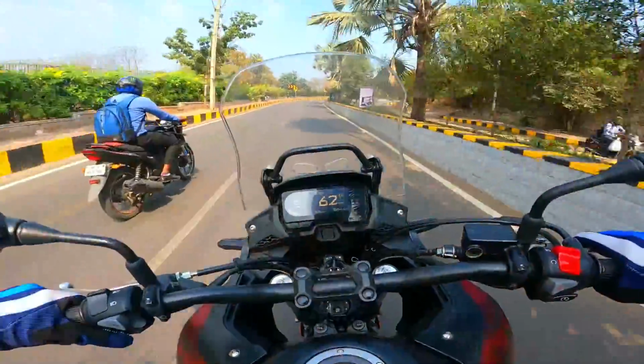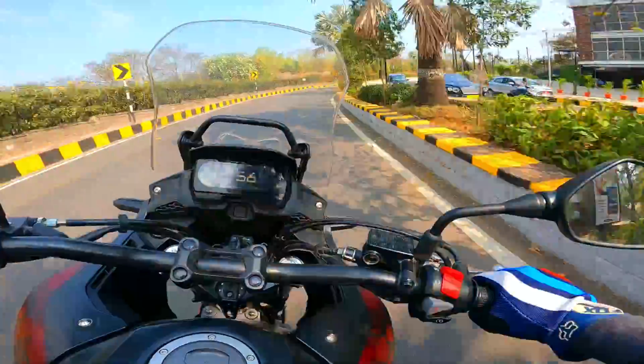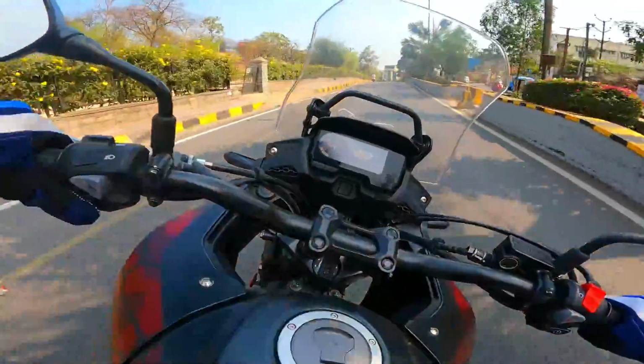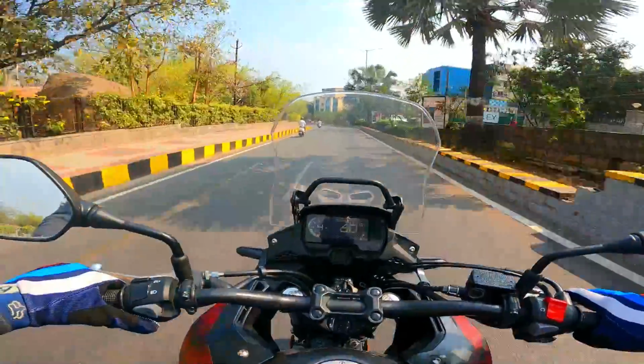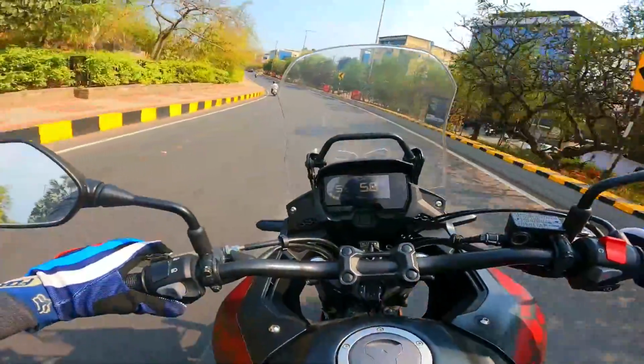And kya handling hai yaar gaadi ki, next level handling. Almost you can put your knee down on this. Dekho how well it holds the line flawlessly. Bahut achi gaadi hai, next level, and hats off to Honda for giving us this treat.